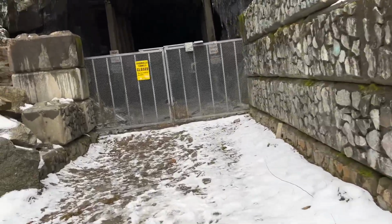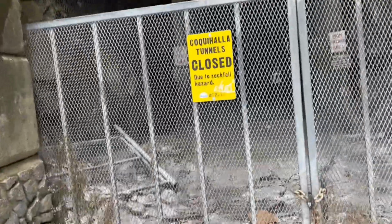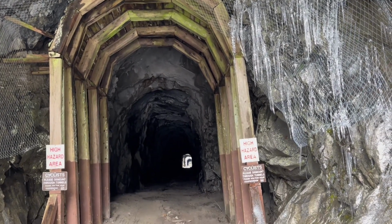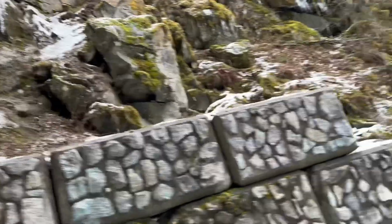Well, they got her blocked off pretty good. Wow. Can you see that? Nope. Okay, let's do it this way. Cool, huh? Now, do I want to do a bunch of climbing? Not really. I could, but not really. It would be neat to see the whole thing, but maybe not a good idea.